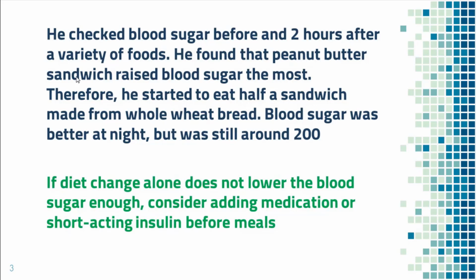Since diet alone was not enough to lower the blood sugar, at this time, we should consider adding medications, for example GLP-1 agonist, sulfonylurea, meglitides. Please refer to my other videos for the details on these medications.